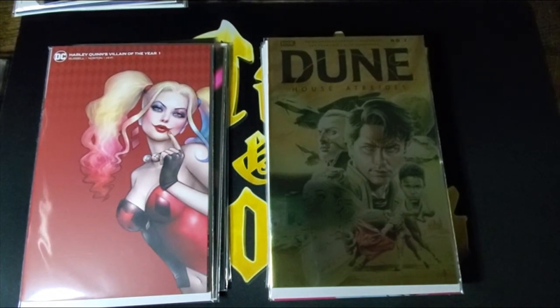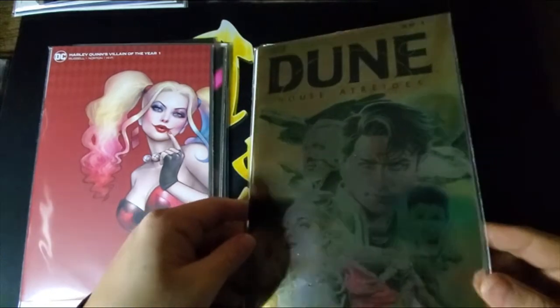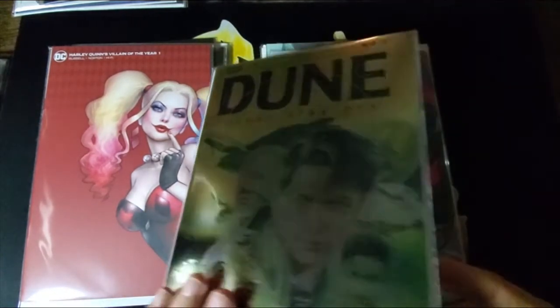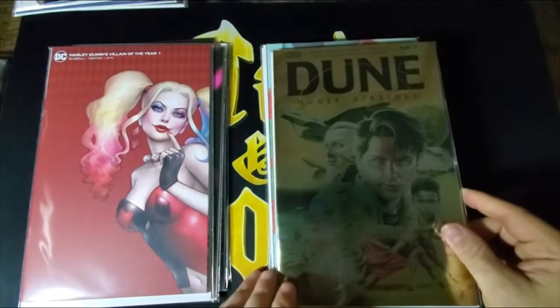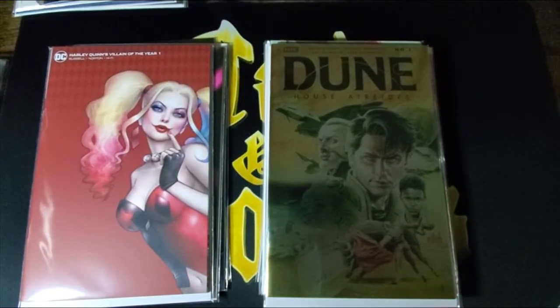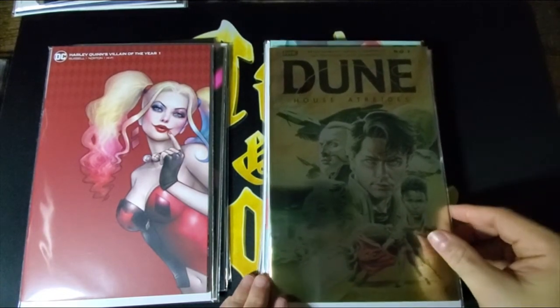Next up is actually on my list. This is the Dune foil variant of the House of Atreides #2. You can see it's got the cool foily cover. I'm not huge on these foil covers. They are what they are. I'm not saying I would never take them. This was like $6 or $7, and I like Dune a lot, so I just grabbed it.